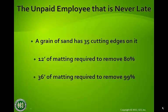Because if it's over 12 feet and between 12 and 36, now you're getting a lot of that debris off of the feet before it ever gets to your floor finish, before you ever have to start mopping and sweeping and dust mopping. Why not take it off on the mat? A vacuum's a whole lot easier to run over one little spot than to run an auto scrubber and a dust mop continuously all day.